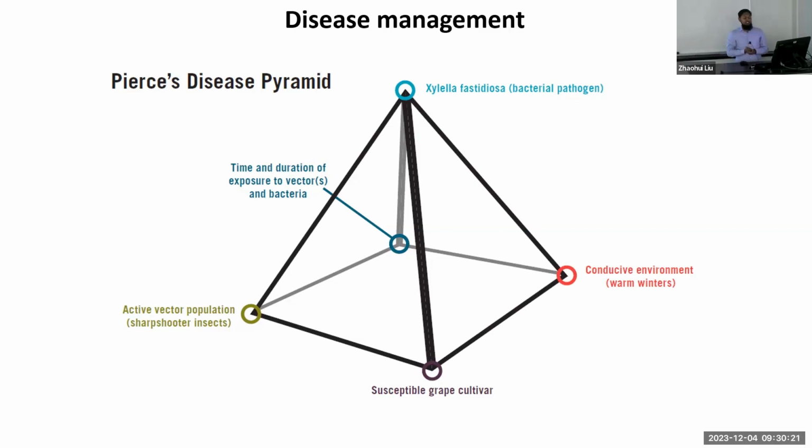So the disease management, how we can manage this disease, is basically not only management for the Pierce disease in grapevine, but also for other diseases caused by Xylella fastidiosa. There are five corners in this disease triangle. By managing any of these corners, we can control the disease. Xylella fastidiosa is basically more prominent in warm winters.